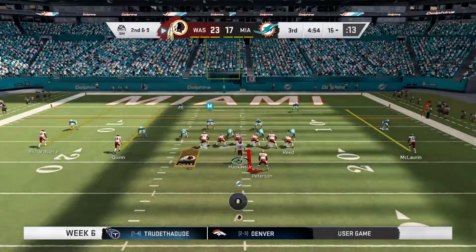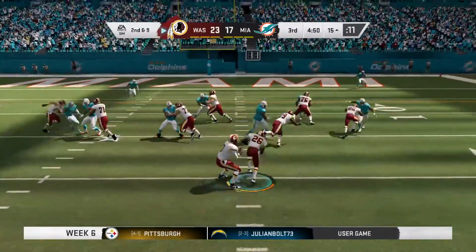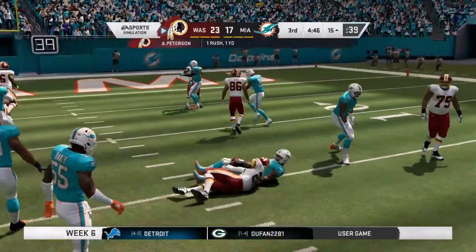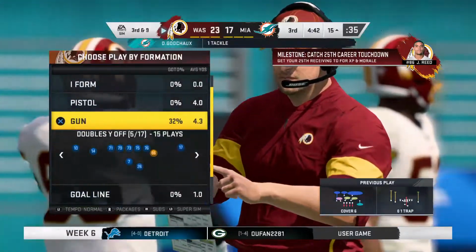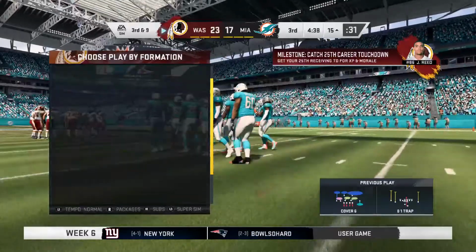Right there in the middle, 55. Back to the ground. This time it's Peterson. And he'll take this one down near the 15. 2 runs in a row, but only 2 yards to show for it. And the big fella stuffed that one up in a big way.